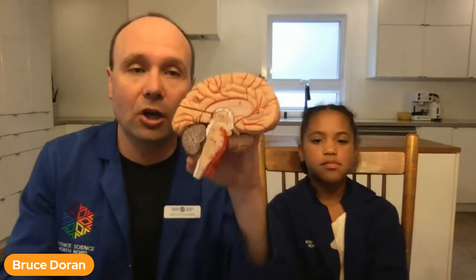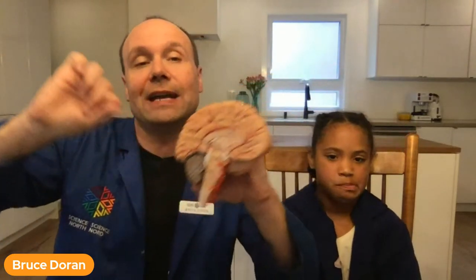So that's why when you look at this, you're gonna see certain sections will have more gray matter. Those are the actual cells, the nervous cells or the neurons there, whereas the white matter are the strings that come out of those nervous cells that actually transmit the information to other neurons throughout the body. Okay, so that's a really, really good question.